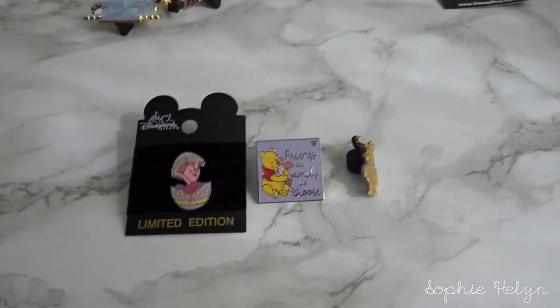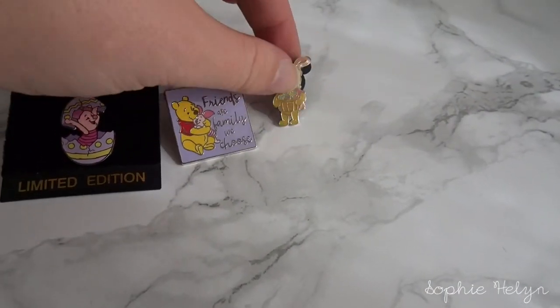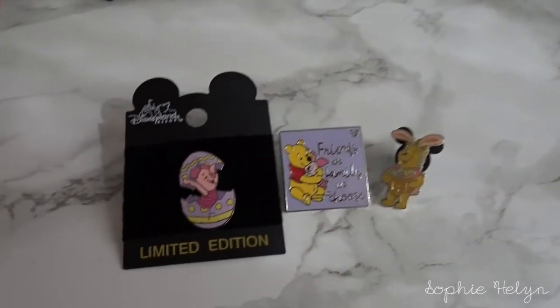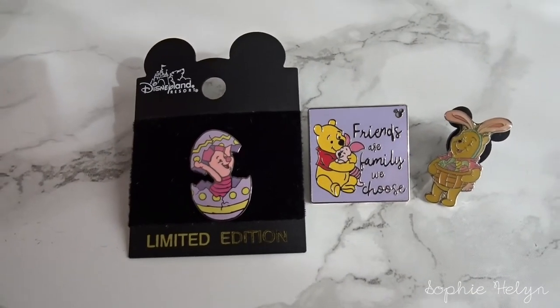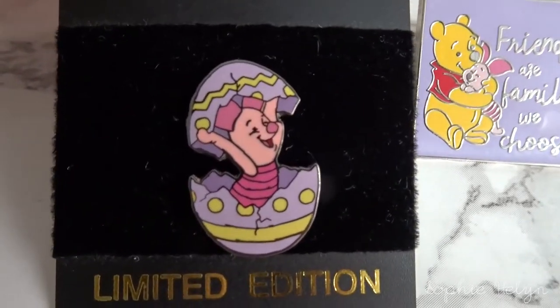So next I'm going to show you the Pooh and Piglet pins I got. I'm not a big Winnie the Pooh collector, but every now and again something just grabs my attention. And these are actually really tiny pins, and I think I like them even more because of that. So this is a limited edition one of Piglet.